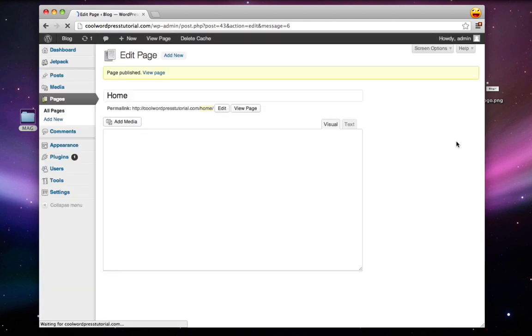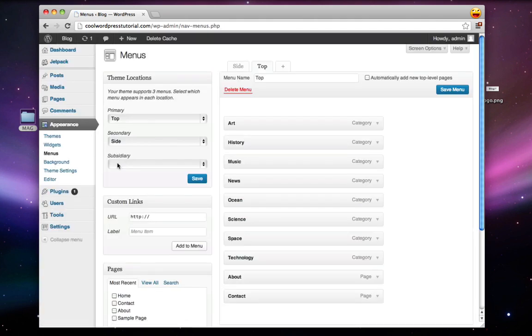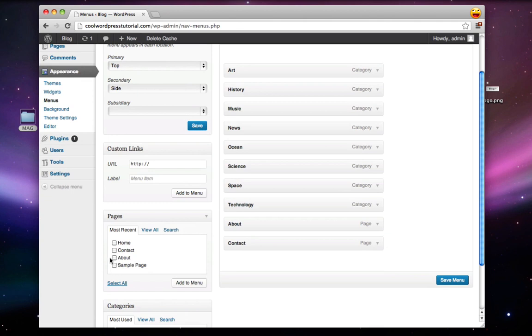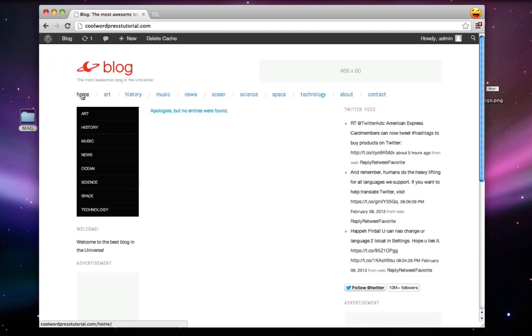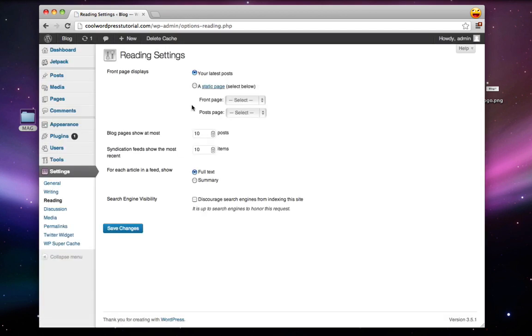Click Publish. And while we're at it, I'm just going to add the home page to the menu by going to Appearance, Menus, and the primary menu is the top menu right here, and I'm going to click Home and click Add to Menu. And I will drag this to the top and click Save. So now we should have a home page right here. And to set this home page as the default home page, we should go to Settings, Reading, and click this little button right here next to a static page and set the front page to Home. That's all you have to do for this, and click Save Changes.